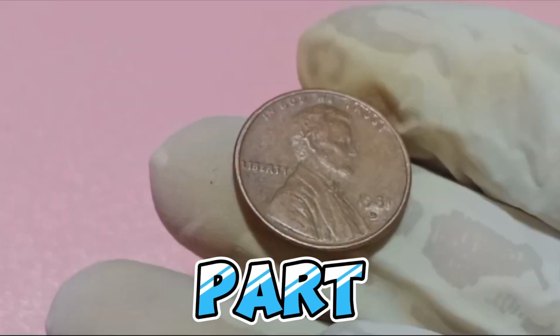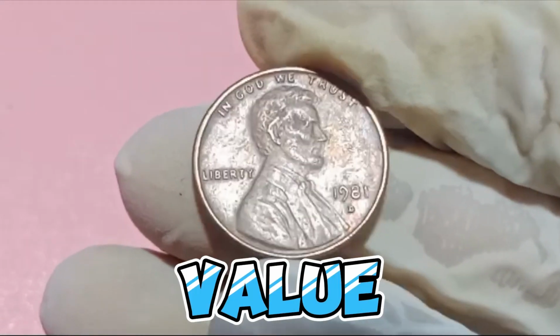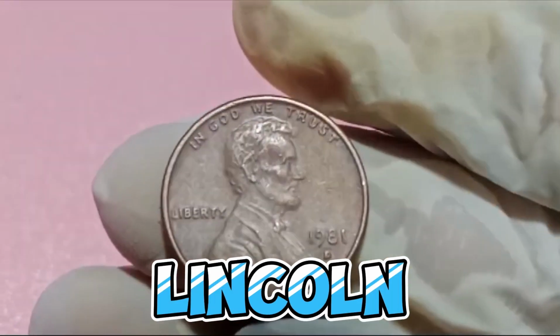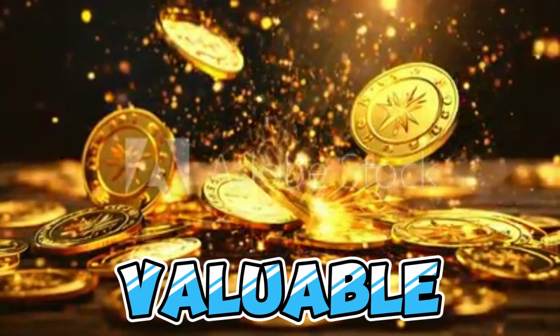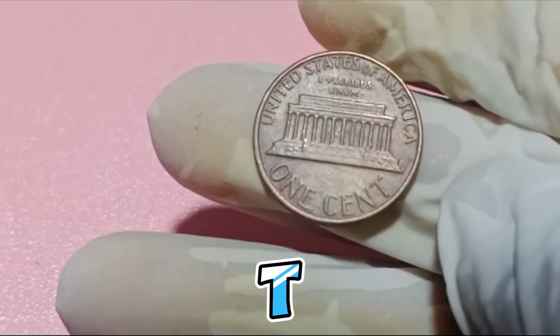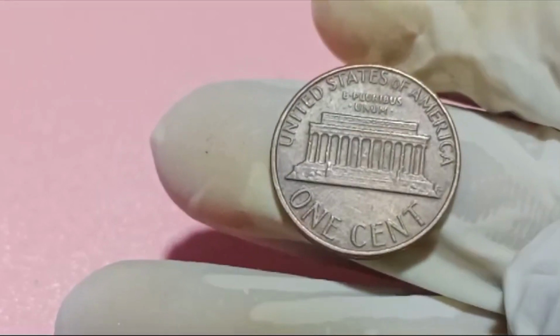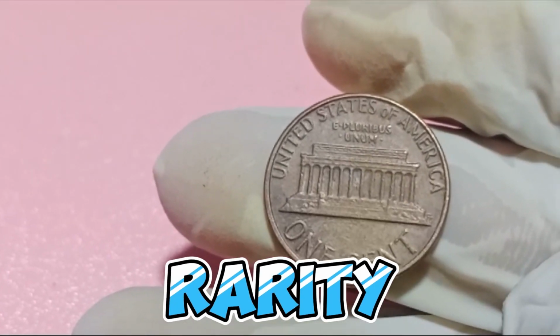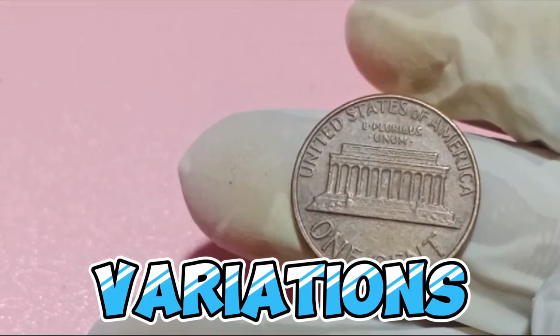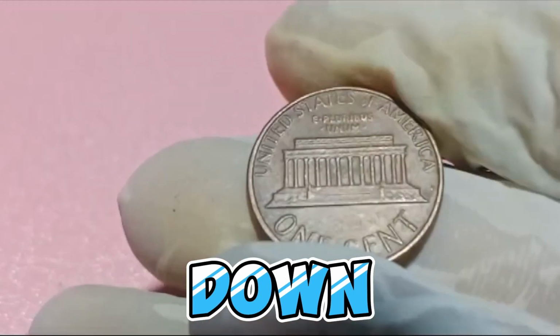Alright, here's the part you've all been waiting for: the value of the 1981 D Lincoln Cent. What makes this coin so special, and could you be holding a valuable piece of history in your pocket? To determine the value of a coin, there are a few important factors to consider: condition, rarity, and any unique errors or variations. Let's break these down one by one.